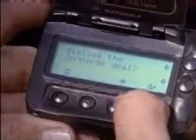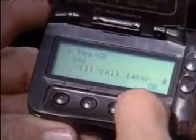SkyTel says it has become the first company to offer a two-way paging service. The new pager comes with built-in responses such as yes, no, and we'll call later. The two-way pager costs about $400 plus monthly service charges.